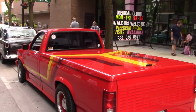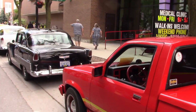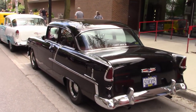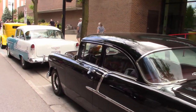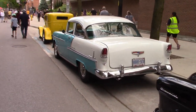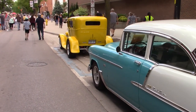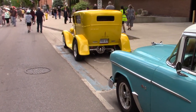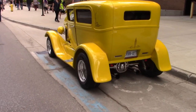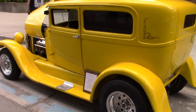Here is Ed's pickup. Wayne's 55 Chevy. And Woody's 55 Chevy. The Three Amigos. I don't know who owns this, but it's a cool looking car.